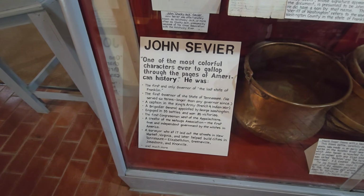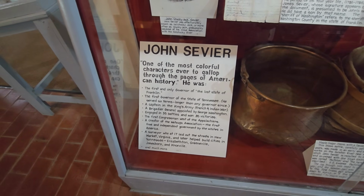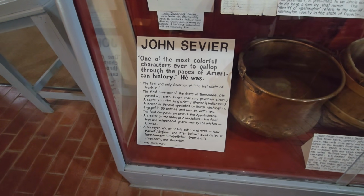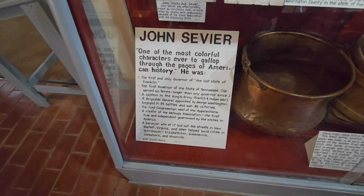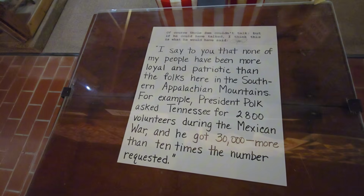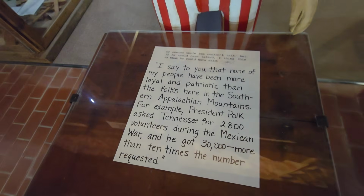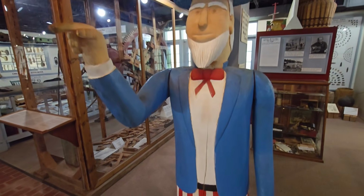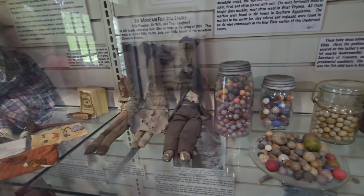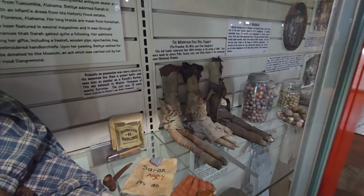John Sevier, which Sevier County is named after, was one of the most colorful characters to gallop through the pages of American history. He was the first and only governor of the lost state of Franklin. He was the first governor of the state of Tennessee. Mountain folk Dow family, the preacher, his wife, and their daughter.